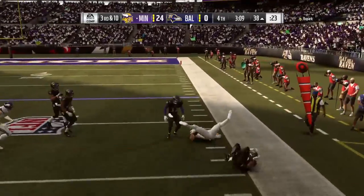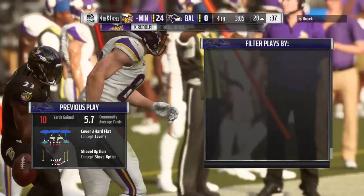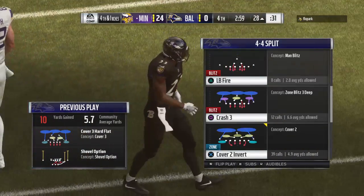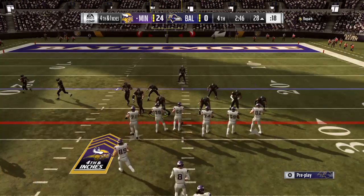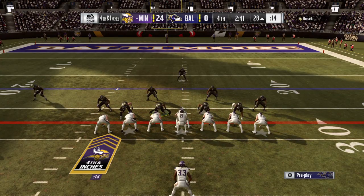And he's got room. And he'll go down at the 28. They'll get 10 there, but it leaves them just short for fourth down. Nice job there defensively on third down. Not only did they string the play out, but they didn't allow any room for a cutback. Really well organized on the defensive side. Mike Zimmer's made his decision, and that decision is to try and go for this thing on fourth down.